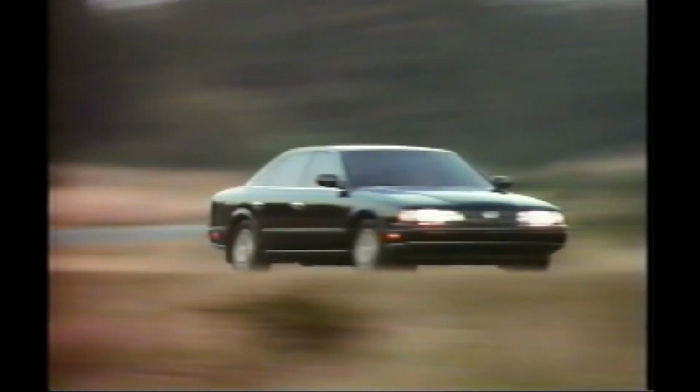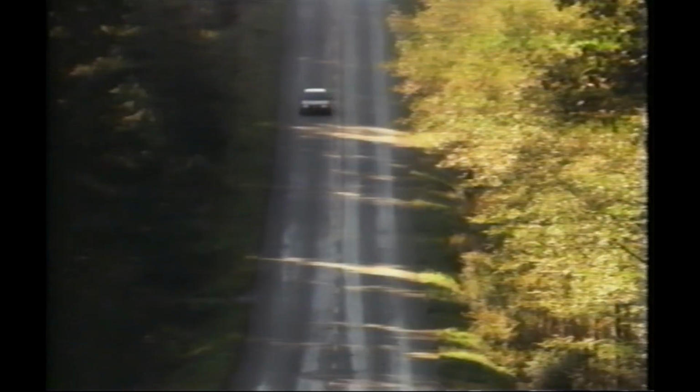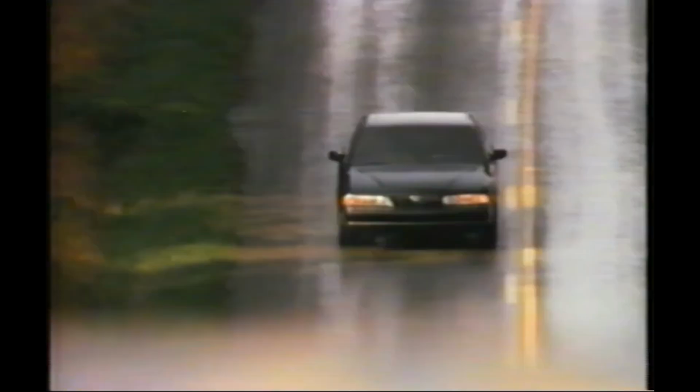The Infiniti Q45 was launched as Infiniti's flagship model back in 1989, right as Infiniti was first introduced to the US. Infiniti was the luxury brand of Nissan, which was made to compete with Lexus and Acura, as well as domestic offerings from brands such as Cadillac, Buick, Lincoln, and Mercury.